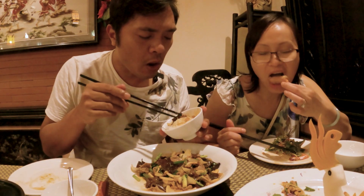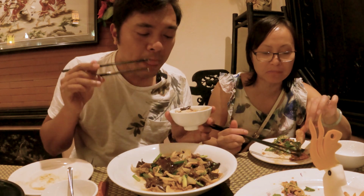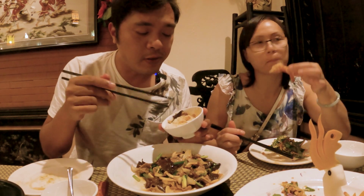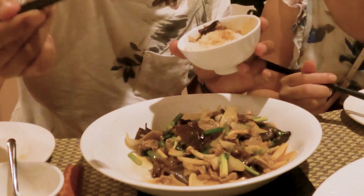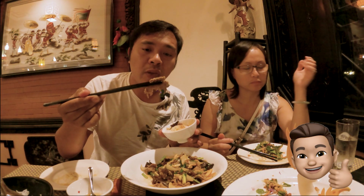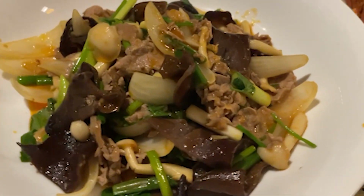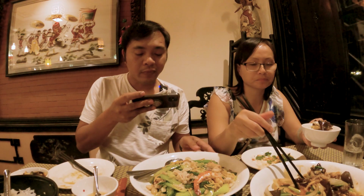This is really good. So this one here has an umami flavor to it, just a little bit. Why does everything have umami? But very good. This is very good. I like this a lot. I like the mushroom flavor. And the meat, very tender, very good. Oh yeah, I enjoy this a lot.